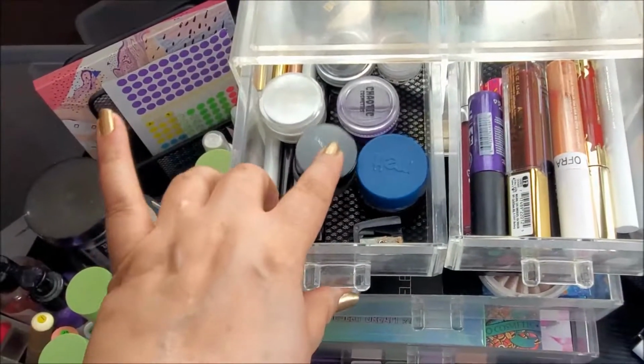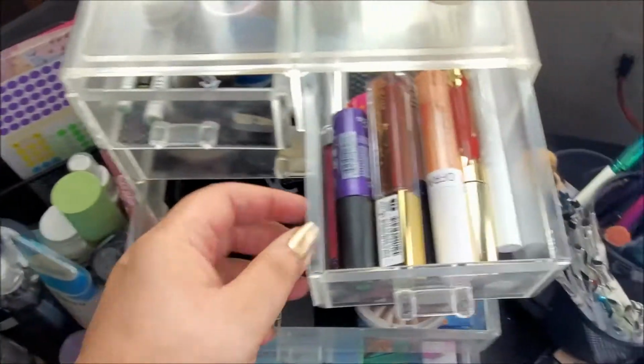Alright, so we've cleaned that up, and we are going to put the things away, turn you around. Please forgive the mess when I show you the acrylic, because right now it's a mess. There's stuff on here that hasn't been on here before, so it's a mess. I'll be right back. Okay, so the eyebrows and eyeliner there.